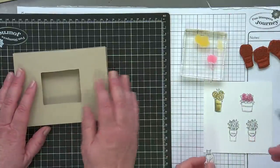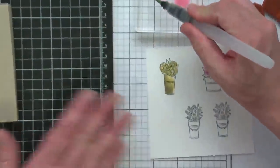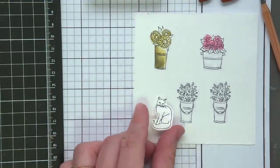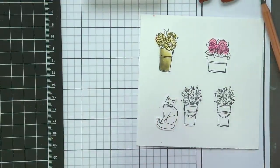So you can see, this is where the art teacher in me comes out. I'm just thinking, oh, I could talk about value and hue and saturation. Okay, I just got to do the cat now. That's all right. Just getting excited. Let's do any color cat. I love it.